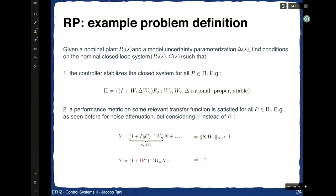So let's make an example problem definition. This whole next hour is going to gravitate around one specific example, which is, in this case, noise attenuation and multiplicative uncertainty, but let's formulate the problem in general. What is the problem of robust performance? Given a nominal plant and some model uncertainty parameterization, we want to find the conditions on the nominal closed loop system, P0 and C, such that we have robust stability, and such that some performance metric is satisfied for all possible plants in the uncertainty set.